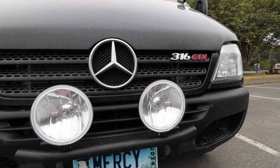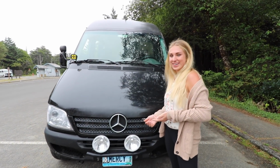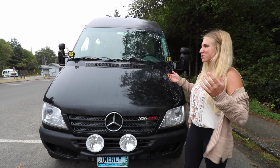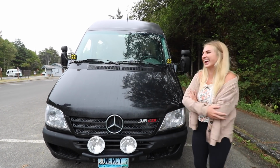Driving lamps, these are Hellas. And then I've got our custom plate, Connecticut. It's actually a triple meaning. So we have Mercy, as in Mercedes, obviously. Also, Mercy is the name of big ships. Mercy, oh please, Mercy, pull over if I'm behind you because I'm driving super slow.